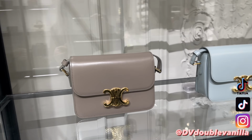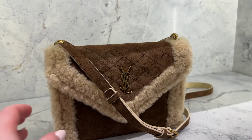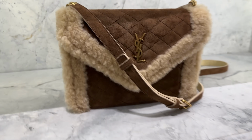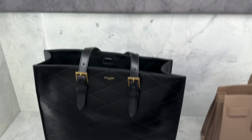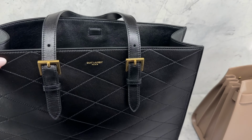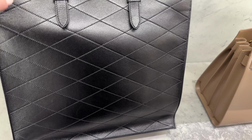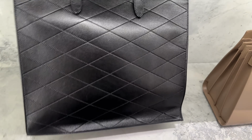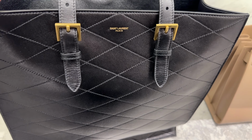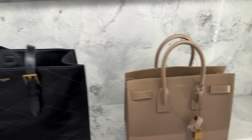It's just DV, Double Vanilla. There's some Saint Laurent over here. I love this one in the shearling and brown, really pretty. This one over here is definitely a newer piece from Saint Laurent. Super classic. It's a nice shape, good tote, but you see how it's already kind of got creasing? It's super soft leather, so I don't know how durable that would be. And it's very floppy. This is a sac de jour, kind of like a nudie pink color.